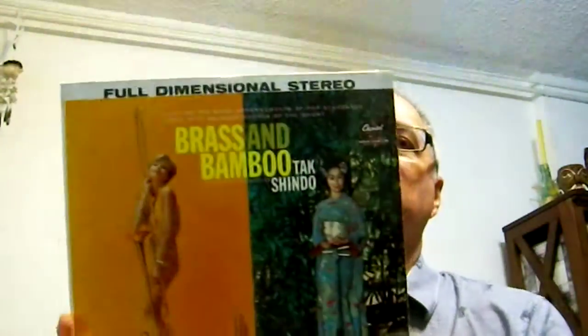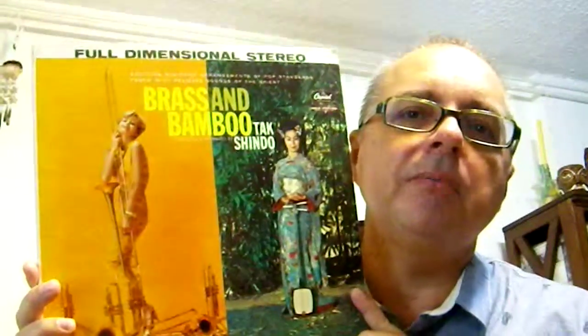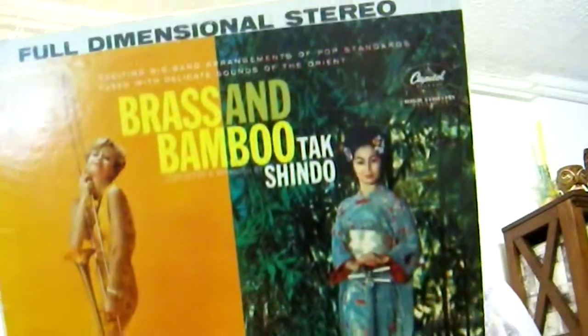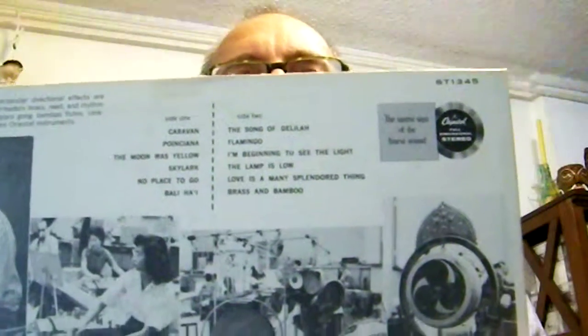This guy is originally from Japan. Shindo plays the koto, amongst other things. And this is one of his albums, Brass and Bamboo. There are some Exotica kind of songs in quasi Western, Eastern, East meets West kind of arrangements. The Moon Was Yellow, Caravan, Poinciana.